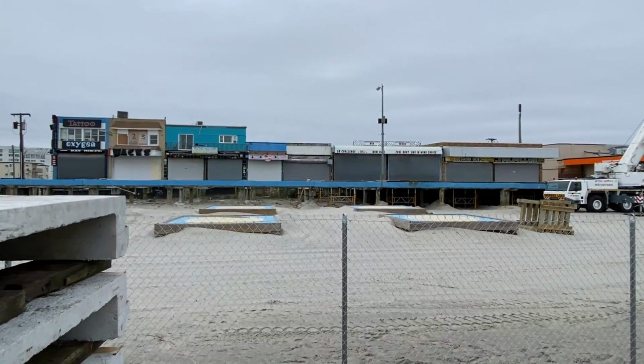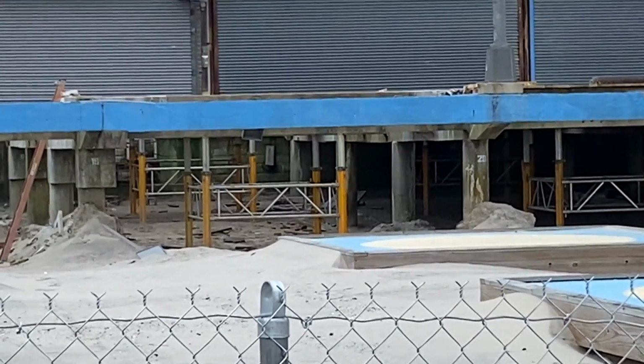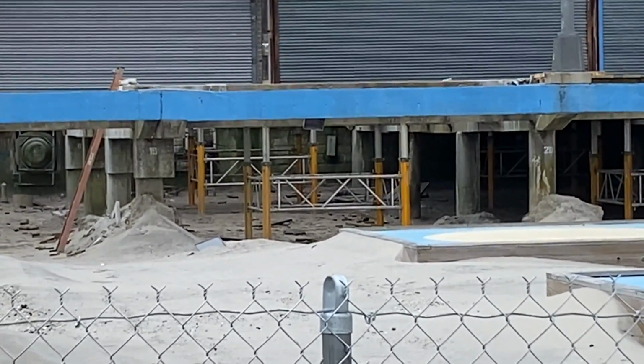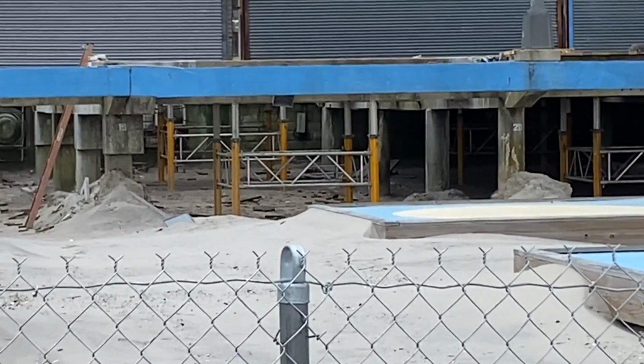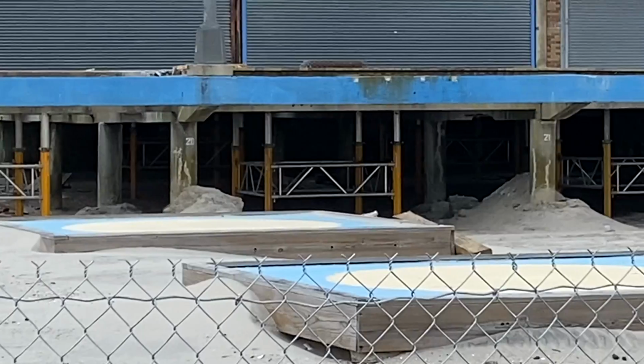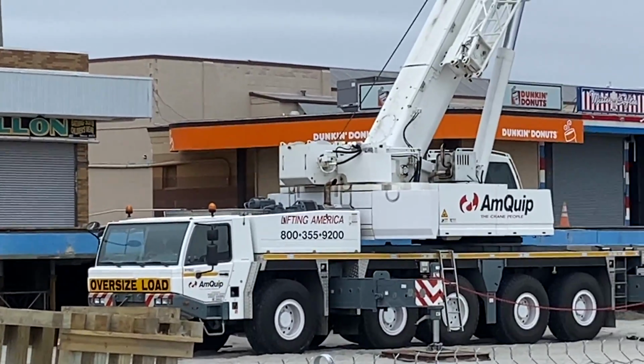And remember how I mentioned they put the supports underneath before they cut it? There's a great example for you guys. Look, you can see they build up supports that's going to hold up that concrete. That way when they start cutting it, it's not going to fall on them. And here is the crane that they're using to lift up those pieces.